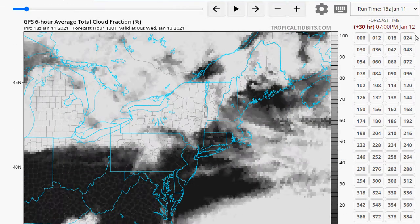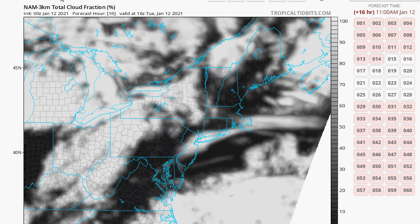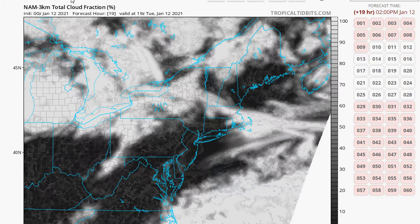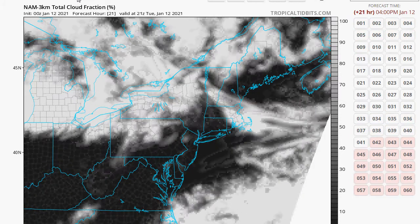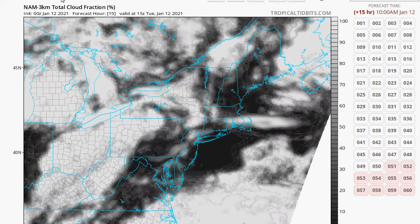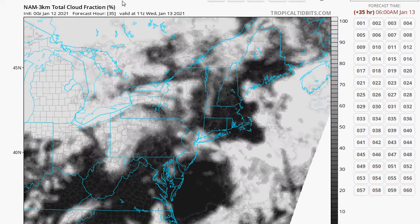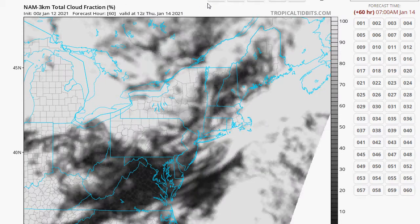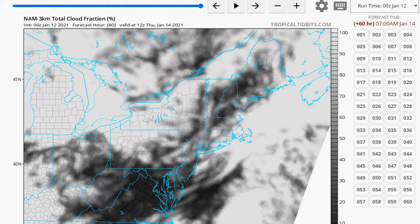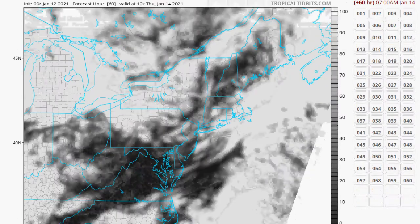We can look at the NAM as well. And you'll see you get that cirrus junk around. And it's just a hazy looking cloud layer. It's not like you have nice clouds in the sky. It just makes it look hazy and milky, and you're going to be dealing with that tomorrow and probably a little bit on Wednesday as well. And to Thursday, you get the idea here. There's no sense really looking at any other models. It's just going to be kind of a junky week.